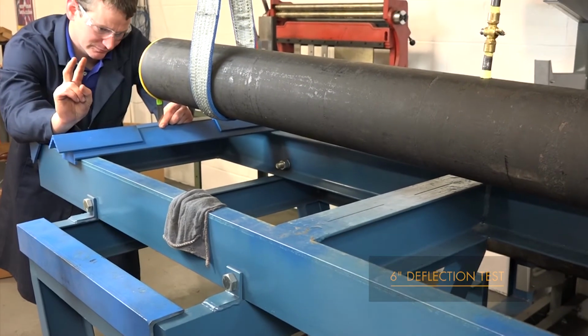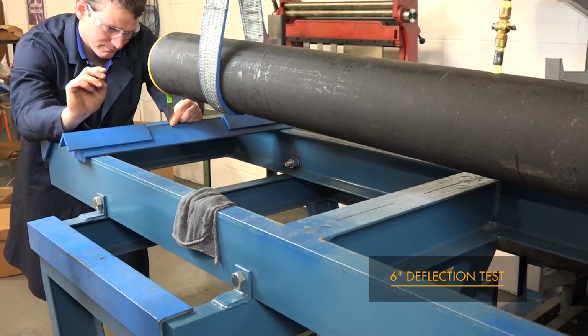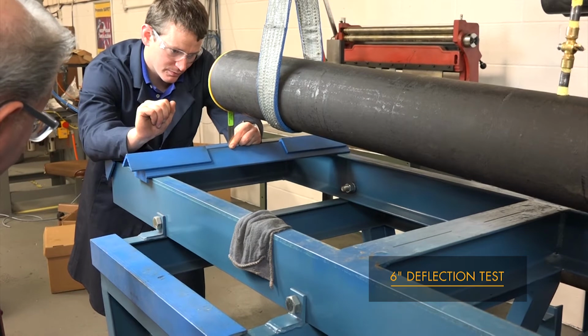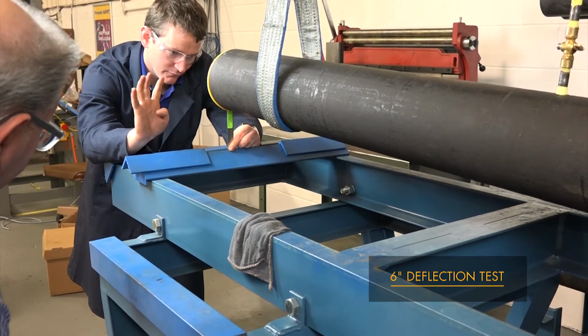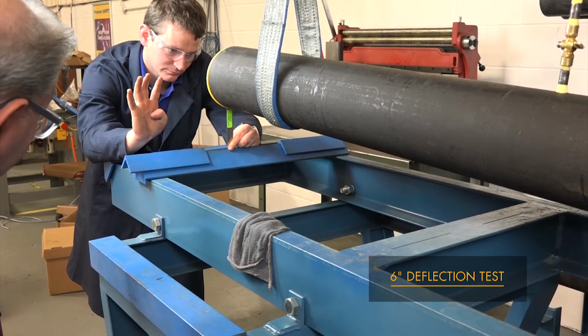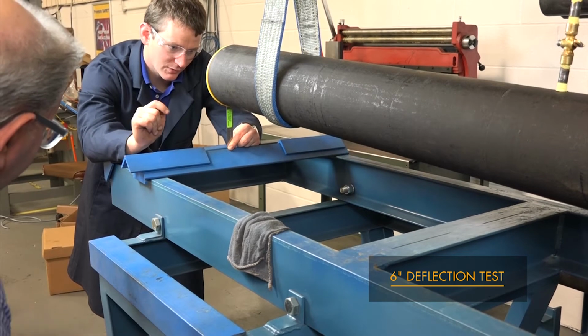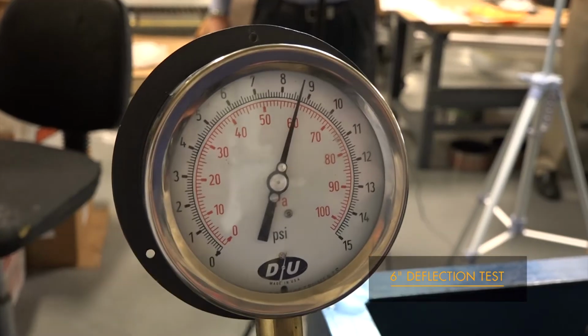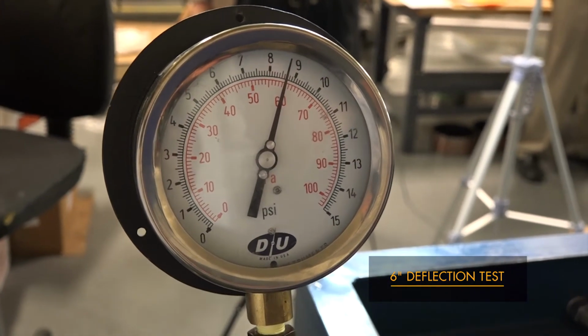For the deflection test, a coupling is installed between 2 pipes with closed ends. The shorter pipe is affixed to a platform while the longer pipe is supported. The coupling is torqued per the manufacturer's specifications up to 80 inch-pounds. The apparatus is then filled with water, the coupling retorqued, and finally pressurized to 8.6 psi.